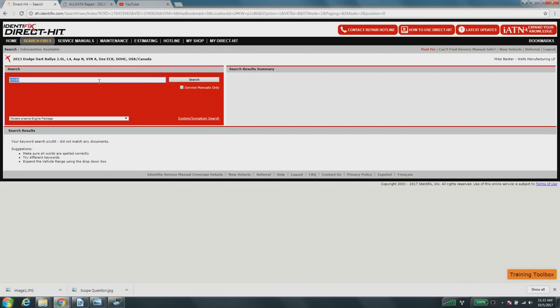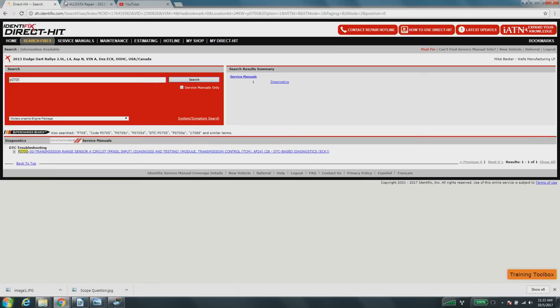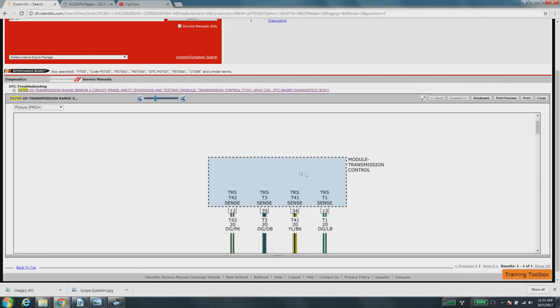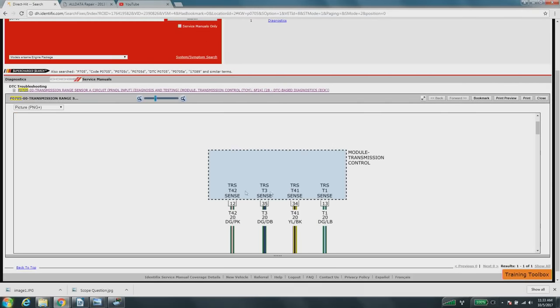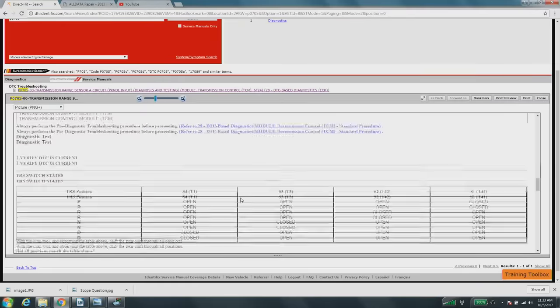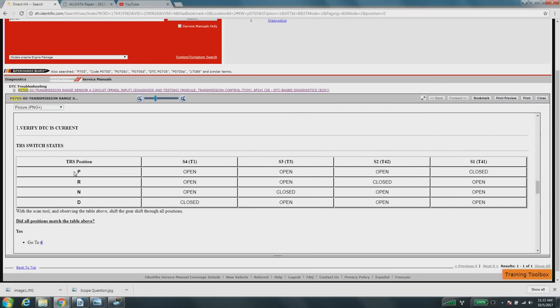Fortunately, if we go a different route, let's go P0705 because that was our other code. Fortunately, we do get some sort of an idea here. Here you can see our numbers again, T1, T3, T41, and 42. But if we scroll down through our charts right about here, you can see that in park position, T41 should be closed. So that means that we want to back probe onto T41 for our park circuit, T42 for a reverse circuit, T3 for neutral, and T1 for drive.